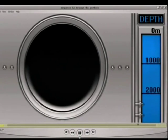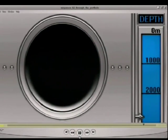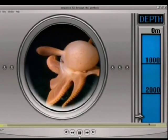We're getting down to the bottom now. Remember, we're going down 2.5 kilometers. Oh my goodness. And here we are at the seabed. Everywhere, oh my goodness, this is called a Dumbo elephant. I mean a Dumbo elephant, Dumbo octopus.